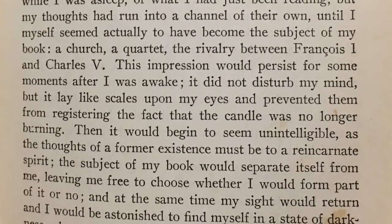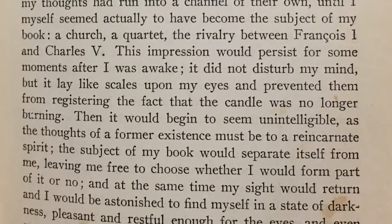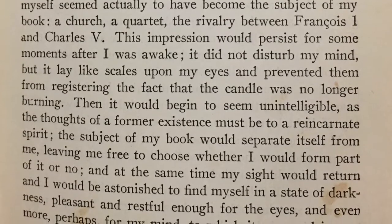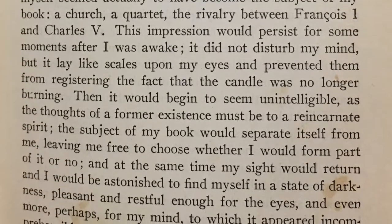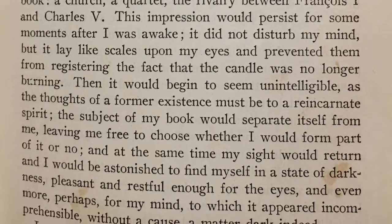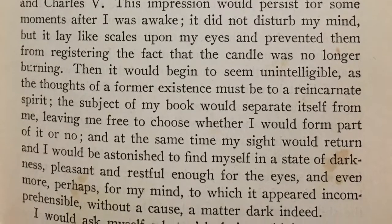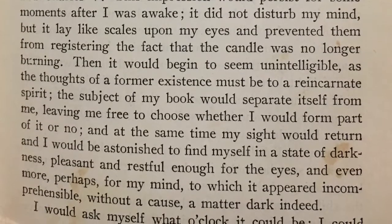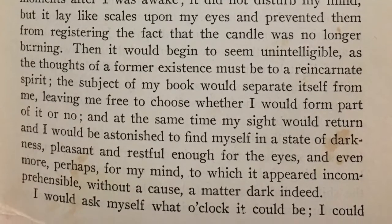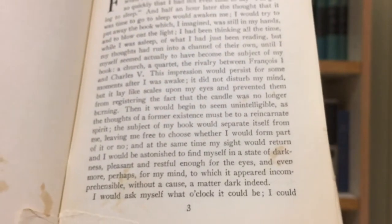Then it would begin to seem unintelligible, as the thoughts of a former existence must be to a reincarnate spirit. The subject of my book would separate itself from me, leaving me free to choose whether I would form part of it or no, and at the same time my sight would return, and I would be astonished to find myself in a state of darkness, pleasant and restful enough for the eyes, and even more perhaps for my mind, to which it appeared incomprehensible, without a cause, a matter dark indeed.